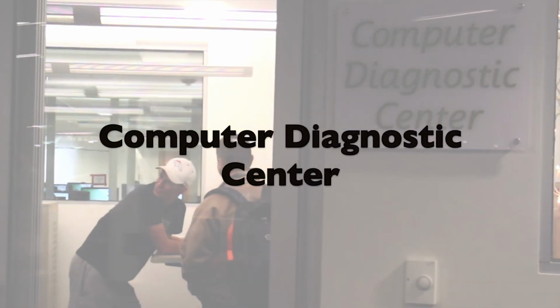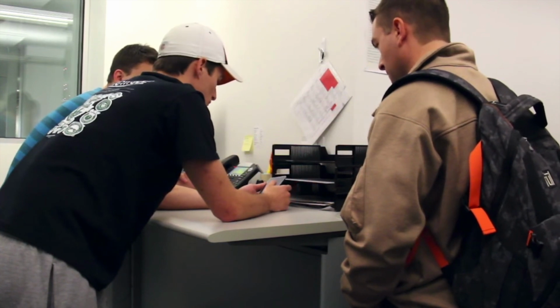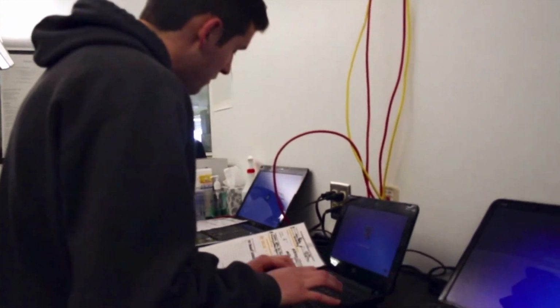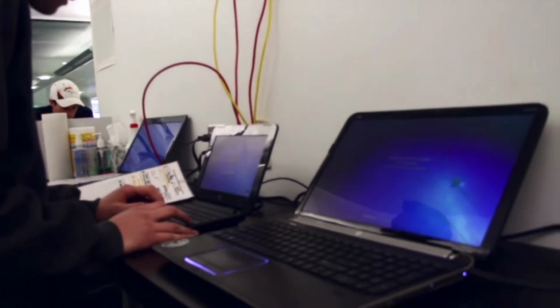Right behind the help desk is the Computer Diagnostic Center. Here you can get basic help with your computer or mobile devices. It's usually free for a simple fix, but there can be a charge for a more complicated fix, though it's usually cheaper than the local computer shops.